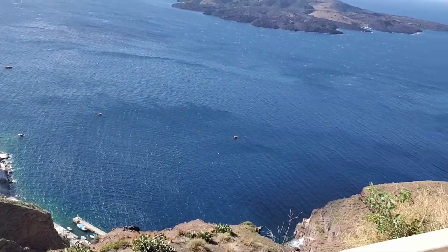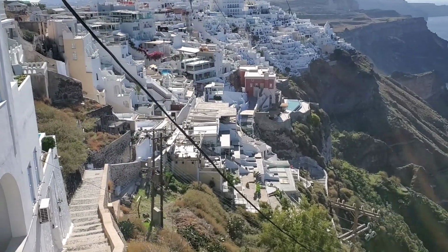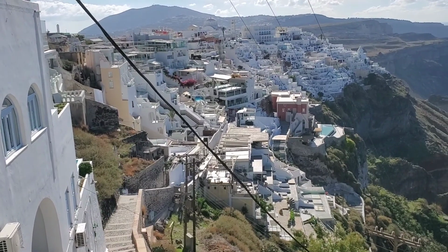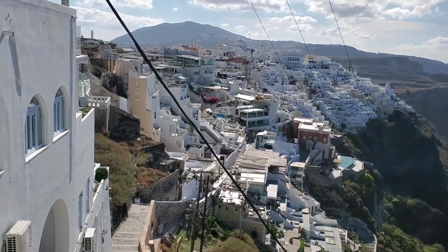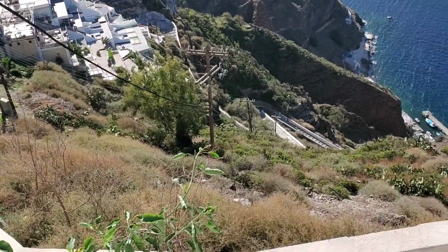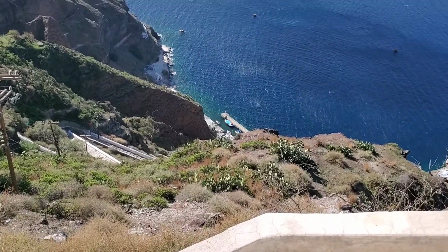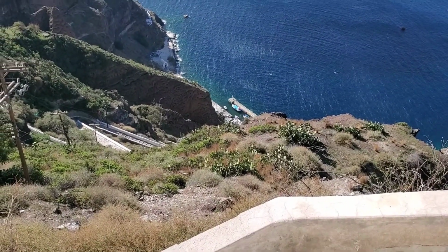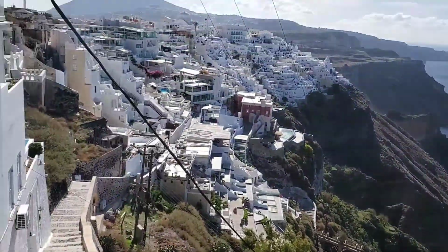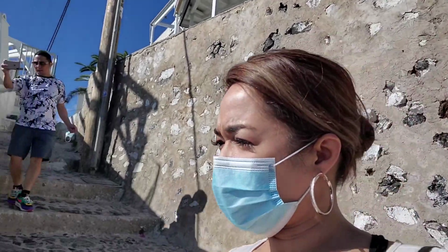Yeah, so the local said in Fiera you can see their homes and hotels, which look like this one, and from there you can actually go down towards the ocean shore and see this view from the hillside. So that's an amazing view.